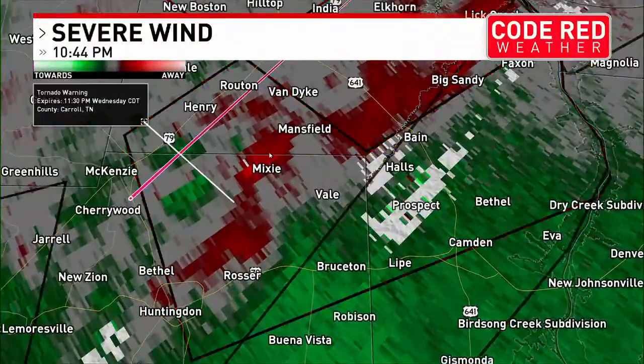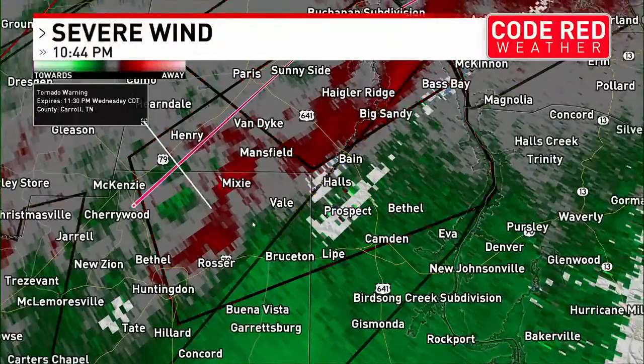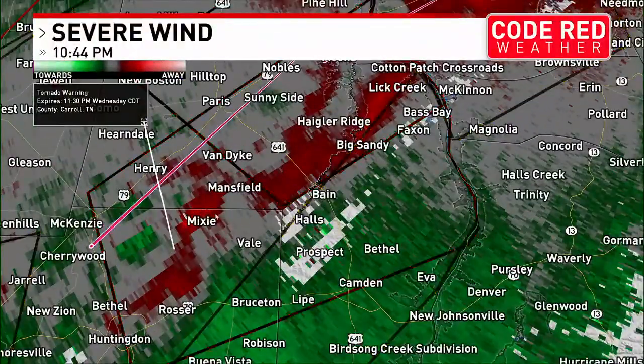This is going to be really right around the Henry County line and just south of that into parts of Carroll County, where we're seeing some of that better rotation on the radar. That's what prompted the National Weather Service to go ahead and issue that tornado warning. So it hasn't quite crossed into the county just yet, but it could be very shortly.